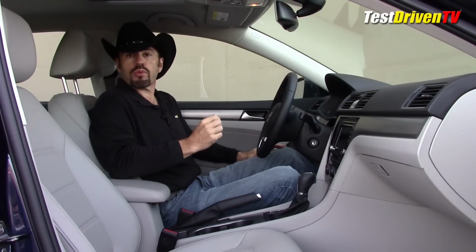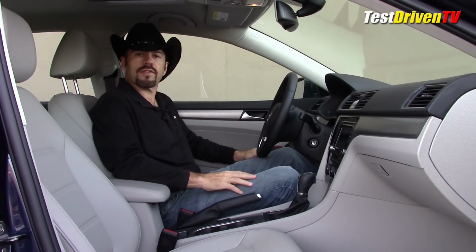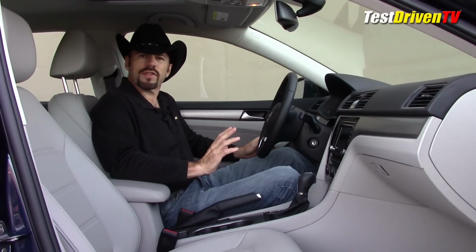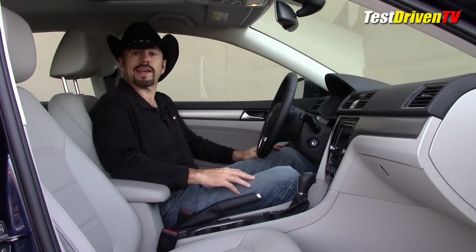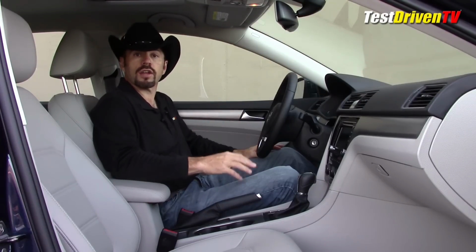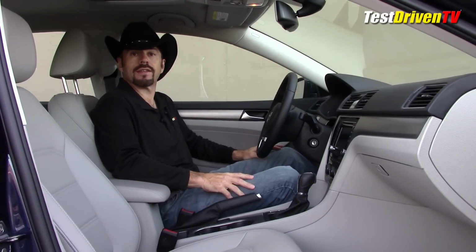This interior is actually a pretty nice place to be overall. It's got a nice spacious feel. The only complaint I'd have about it is that with this aluminum trim and these gray colors in here, it comes off as just a little bit Spartan, a little bit plain. I think maybe some changes in the trim, like maybe some burl wood or some harder contrasting colors, might liven it up a little bit and give it a little more pizzazz.